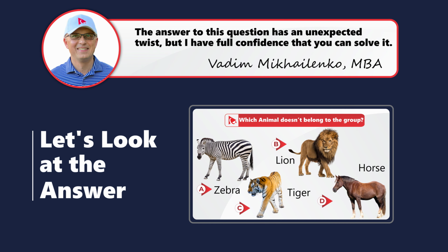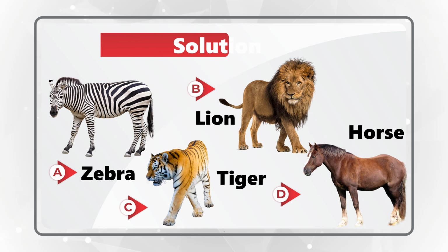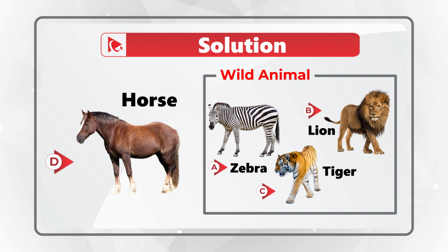As you might have figured out, the answer is choice D, horse. And the reason is that the zebra, tiger, and lion are all wild animals, and only the horse can be domesticated. And here is the twist and unexpected fact.